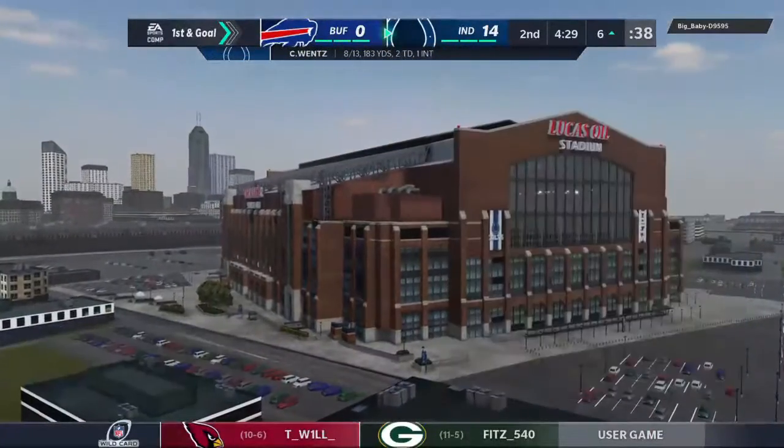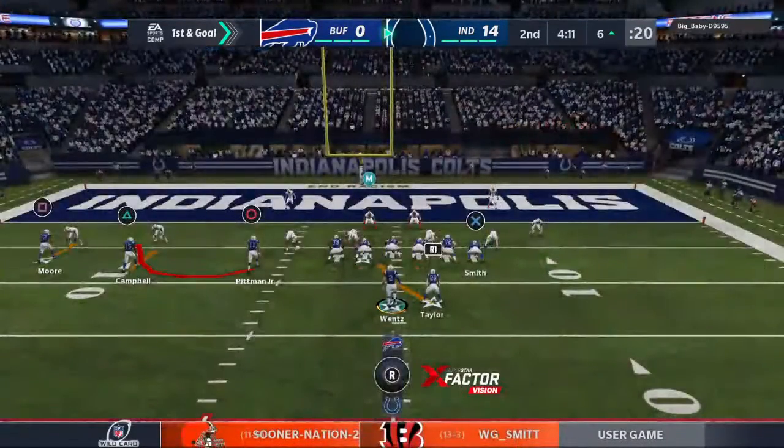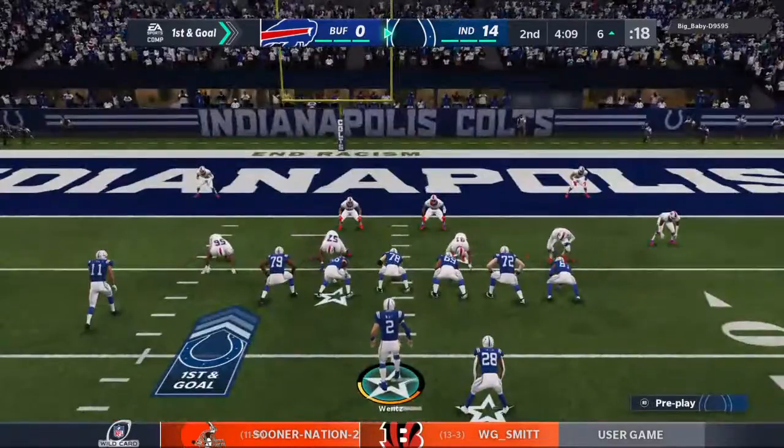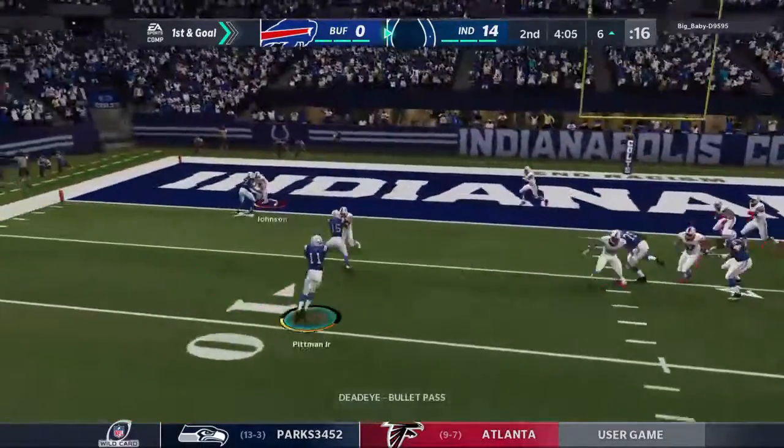And the Colts are going to be set up with a 1st and goal coming up as they get him down at the 6-yard line. 11 more yards that go around, a first down as well. 1st and goal at the 6-yard line.